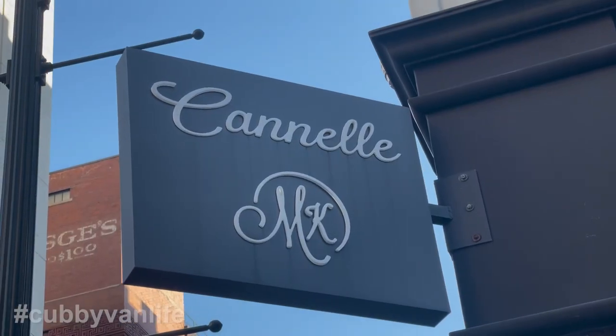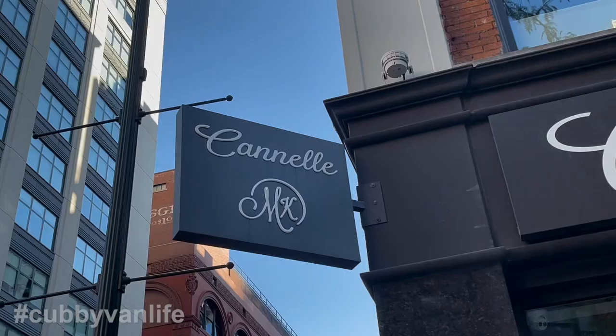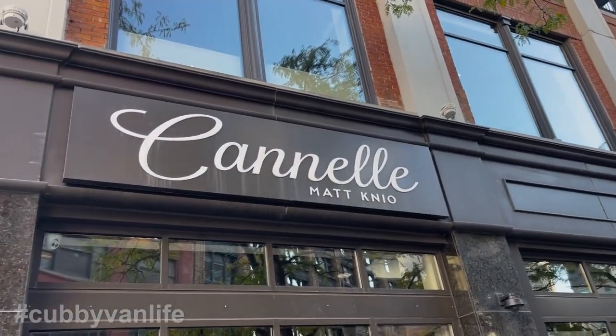And the next morning. Okay, so another thing that we're always looking for in a city is a great croissant. And I don't mean the kind of croissant you get at a Quickie Mart. I mean a real French croissant. Nicely laminated, flaky, light. Buttery. And buttery, exactly. And I found this place called, I believe it's pronounced Cannelle, by Matt Neo. Whoever Matt Neo is, we're gonna go in and see how good the croissants are.